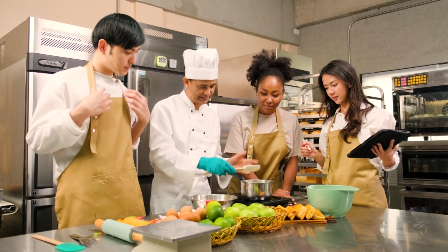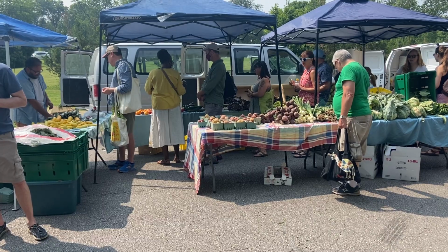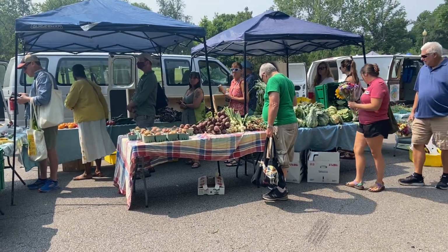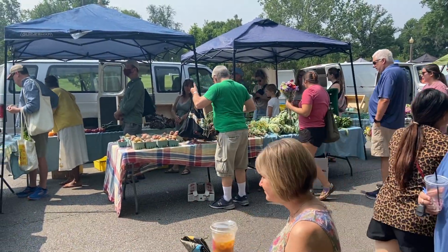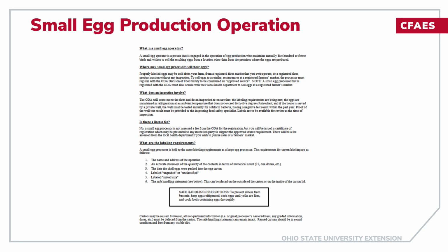Next are the licensing requirements for selling eggs to a hotel, restaurant, or institution, or direct to consumers at a farmer's market or a similar market setting. State and federal food safety laws require you to be an approved source for these types of sales. If you have 500 or fewer hens, you can become an approved source by registering as a small egg production operation with ODA Food Safety. This license, which is also called a registration by ODA, requires an inspection.